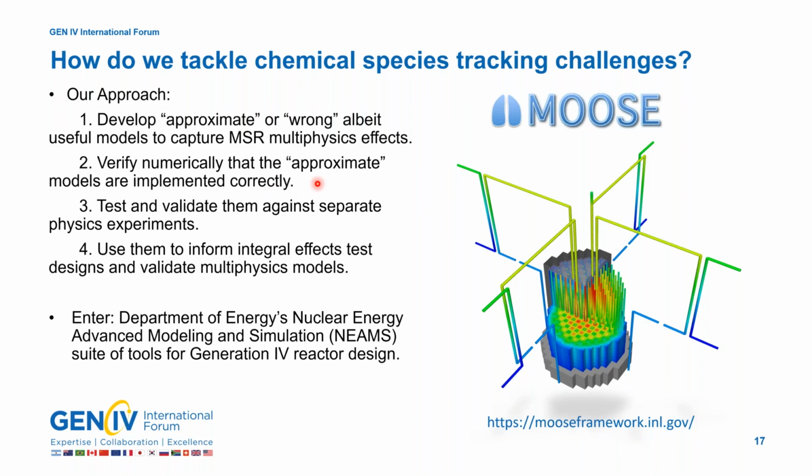And so if you tell it to do something wrong, then it will give you the wrong answer. And so you definitely want to verify that what you thought you told the computer to do is what it's doing. But that's just half the game, right? The most important aspects moving forward really are testing and validating them against separate physics experiments, and then using them to inform integral effects test designs moving forward and validate our multiphysics models.